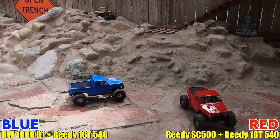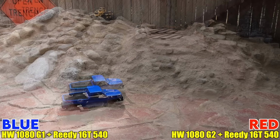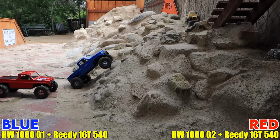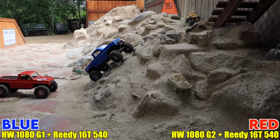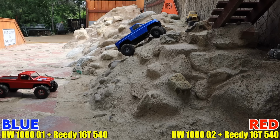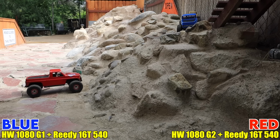So, as that guy is doing just fine, 1080, let us see 1080 G2 head-to-head, same crappy motor versus 1080 G1. All right, let's roll this guy in. So, blue is Gen 1. I don't want the best line. I want the one that requires all the throttle control to go through it. So I want more of a mess about line. 1080 G2.